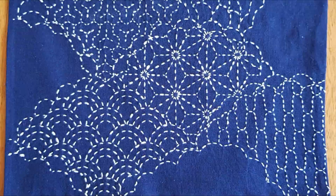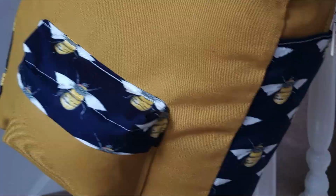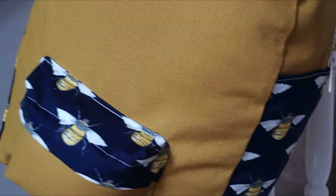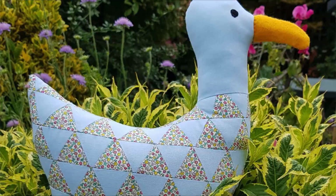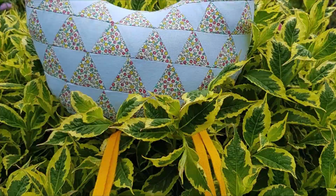I love doing anything to do with textiles. So embroidery, cross stitch, patchwork, done a bit of quilting, bag making, toy making, oh goodness, there's loads and loads of things. What I love doing is just trying something new, and I think one of the tips is don't be frightened of trying something new. You always learn from it, and don't be scared of making mistakes either. We all learn from the mistakes that we make.